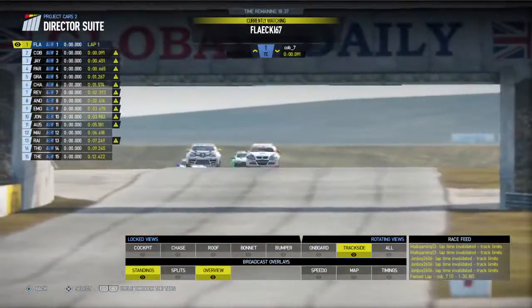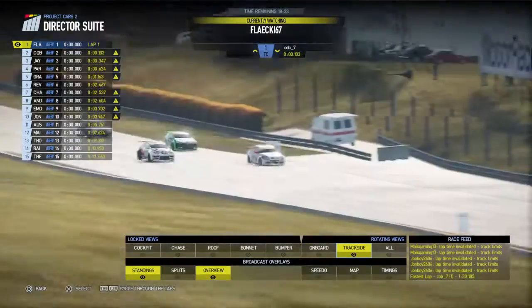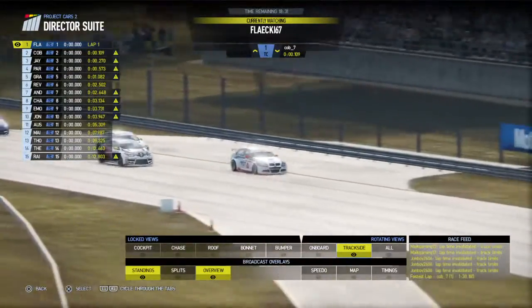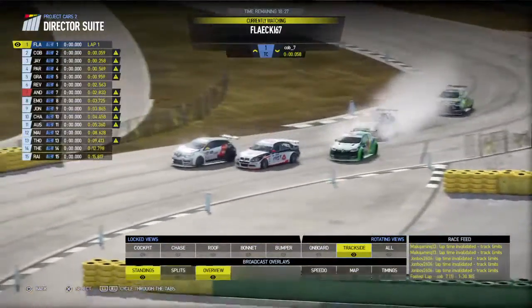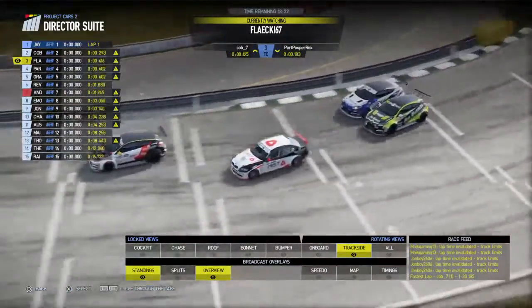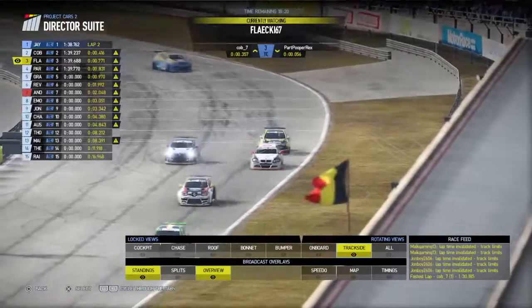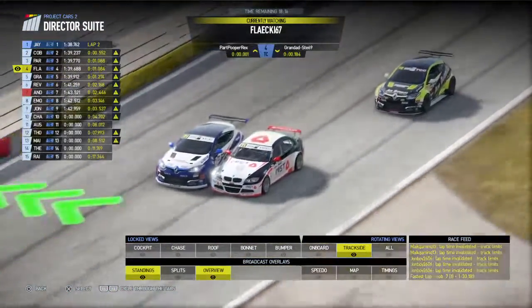Cobb is trying to get that inside into the chicane because he knows he's going to be faster through there than the BMW. He can get on the brakes a lot later and get a better drive through. So there we go. Oh, and there's a touch of wheels in the last sector. They managed to keep going. Jay's going to take the lead. There's a few bumper touches in the background. But as we say here at Motive Racing, rubbing is racing, as they touch across the line.